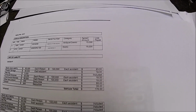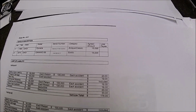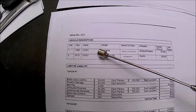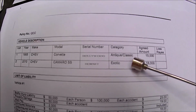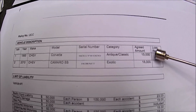Now that said, that is the three regular cars. So we're going to move on to my collector cars. The first vehicle we have here is our 93 Corvette, and this is categorized as an antique / classic. So the agreed amount on that is 15 grand.